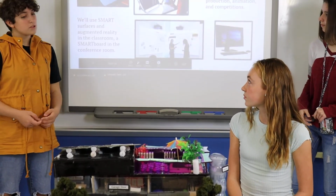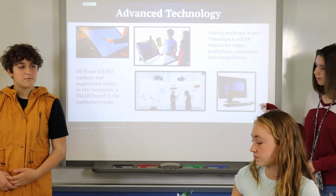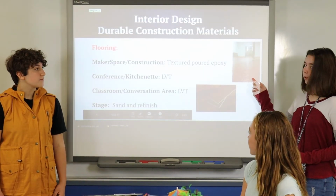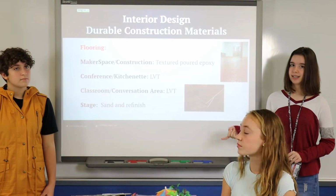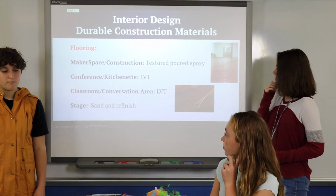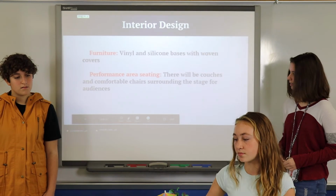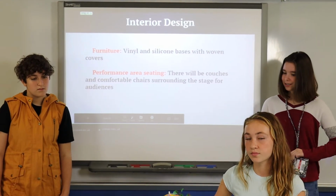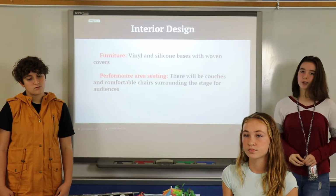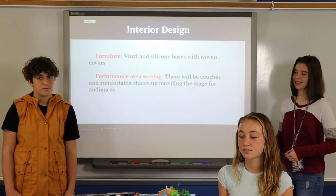Our Gifted Center will include smart spaces, professional video equipment, and augmented reality curriculum. For our floors, we will use textured poured epoxy and LVT. LVT stands for luxury vinyl tile. The benefits of using these are that they have a long durability. For our seating, we will use vinyl and silicone bases with woven covers. Also, there will be couches and comfortable chairs surrounding the stage for our audiences.